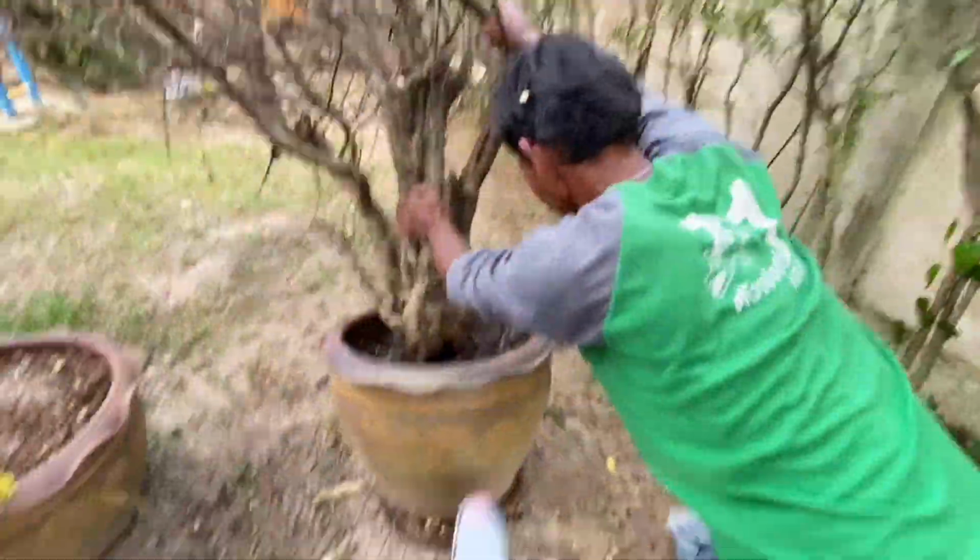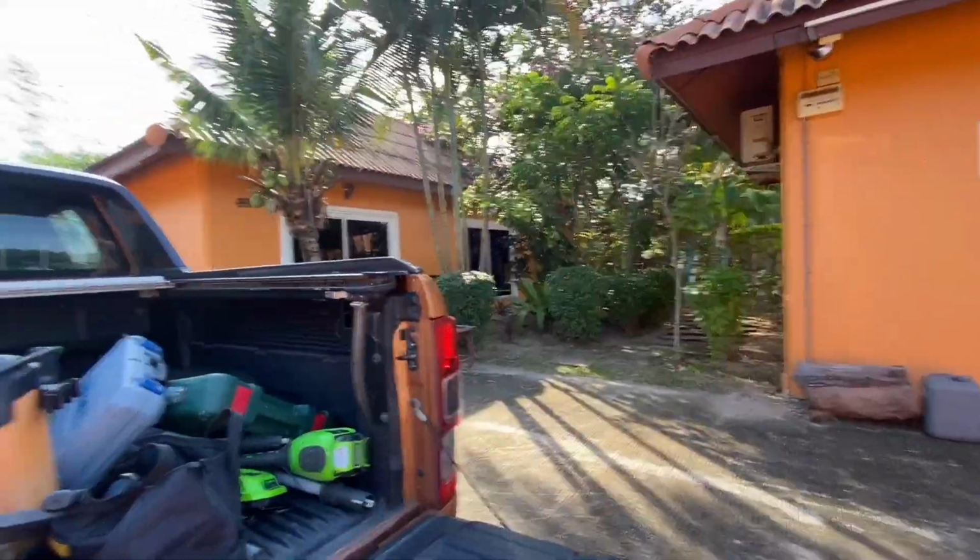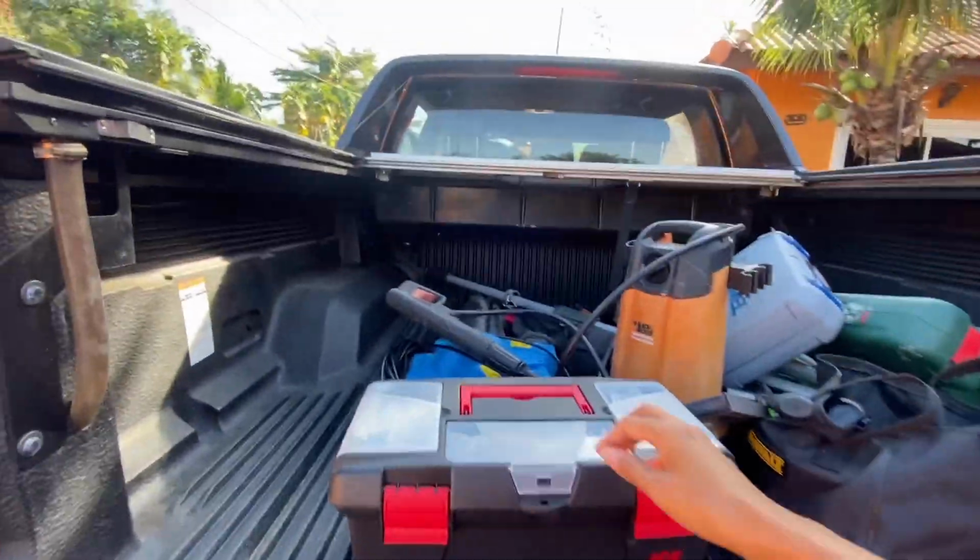Three. Wow! Look at that. Nice. So all the tools are here.